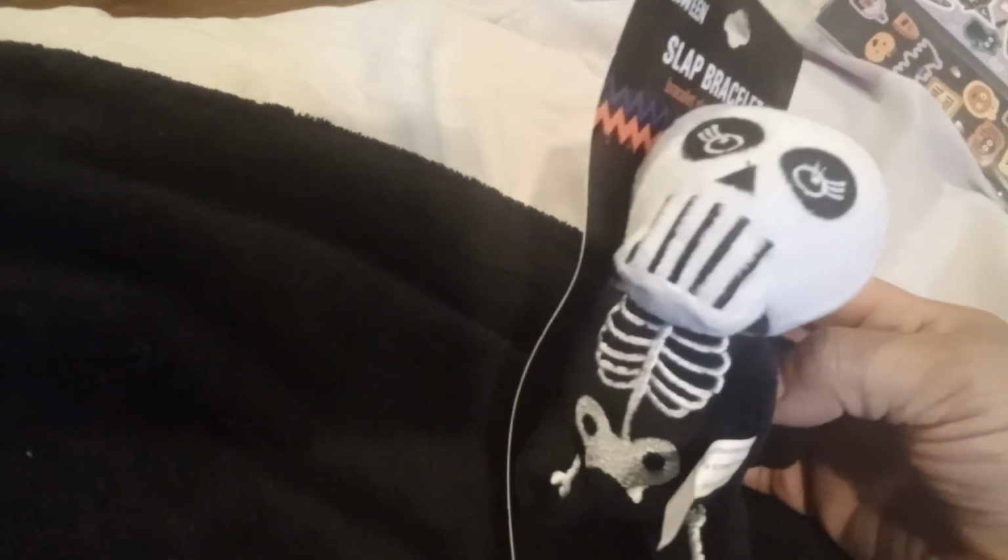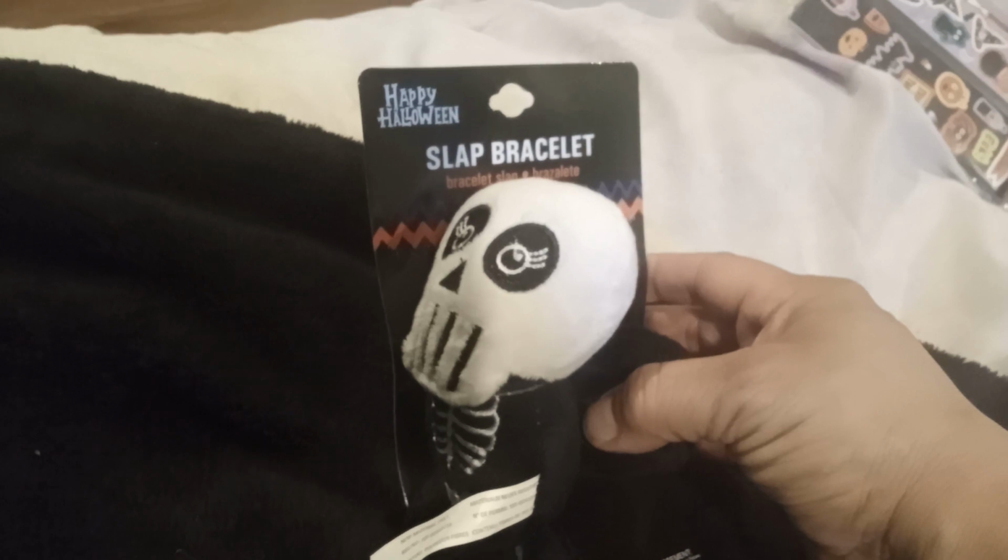I got a good old-fashioned slap bracelet. It's kind of corny, but oh well. A little kid will like it. I have tons of little kids in my life.